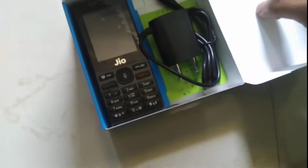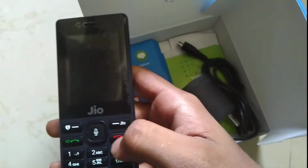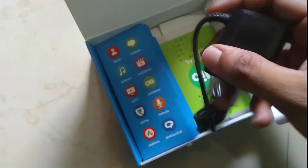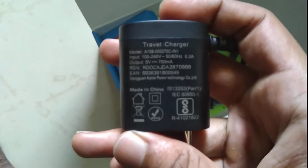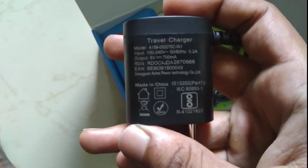The company guy already unboxed it and showed me. Let us do it once again. This is the phone, and in the red box you will get a separate type of phone. Let us keep the phone aside, and the charger, a 5 volt 700 milliamperes travel charger, decent for this phone.